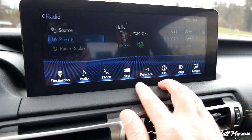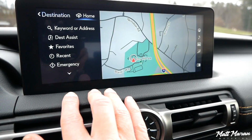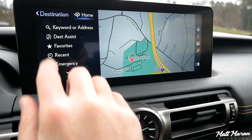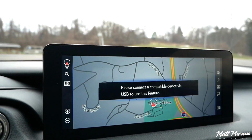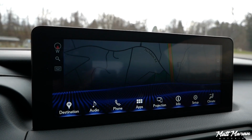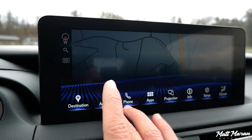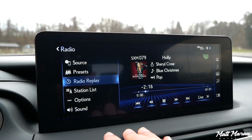You do have wired CarPlay and Android Auto, which is fine, but everything else in the Lexus lineup these days has that wireless connectivity. And so, a little bit unfortunate it doesn't have it here, and it doesn't sound like it's going to get anything better for 2024 either. I guess they're just letting this one run its course, and we'll see what happens maybe for 2025. I don't know. But anyway, it still works fine as far as all the usual stuff you can do.